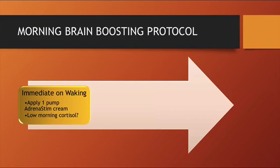But if you do have that low morning cortisol, which we can certainly flag on a saliva test, but in the absence of a saliva test, if you're that kind of person who it takes forever to get out of bed and it takes forever to get your motor started, then using the Adrenostem first thing in the morning can help boost energy and boost your brain wakefulness and get that to happen faster.